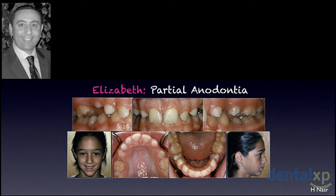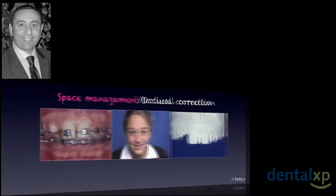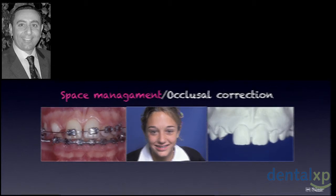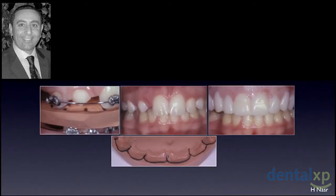So we can see that she is missing some permanent teeth, and we had to manage the space orthodontically and correct the occlusion while her facial growth is developing. So this is Jerry preparing the case, and he's taking his facial index in order to create a mock-up of where the teeth would like to be, where the veneers would be, where the restorations would be, where the implants would go.